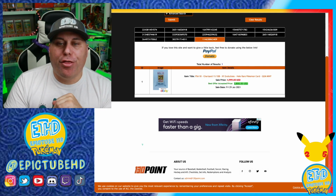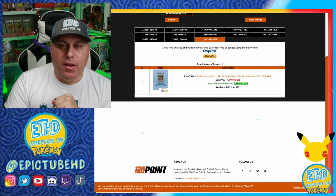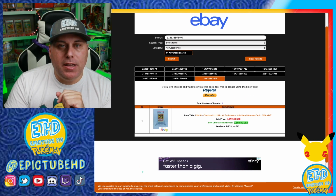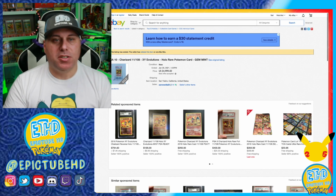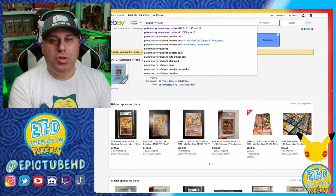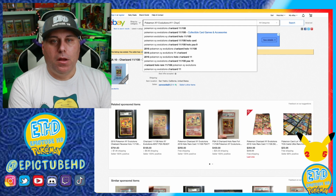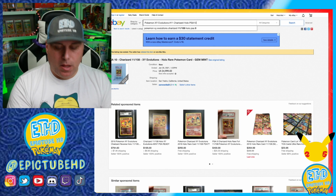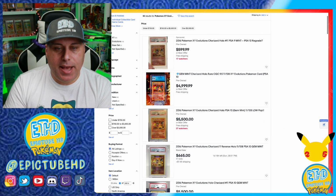They accepted $3,800 US for this card. $3,800. This was in January. Now, I have seen recently, I don't know why it's not coming up in the search list. Let's try this again. Pokemon XY Evolutions number 11, Charizard Holo PSA 10. I know I saw recently a 10 sell.